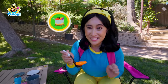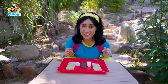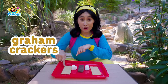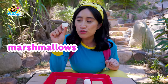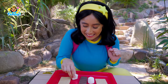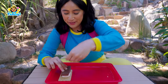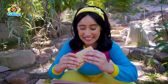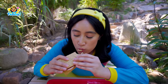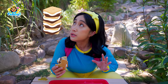Let's celebrate by having some dessert. S'mores! My favorite camp dessert. We got graham crackers, tasty chocolate, and squishy marshmallows. Squish. Okay. And put this together. I can't wait to take a bite. So yummy. I bet I can eat an entire tower of s'mores.